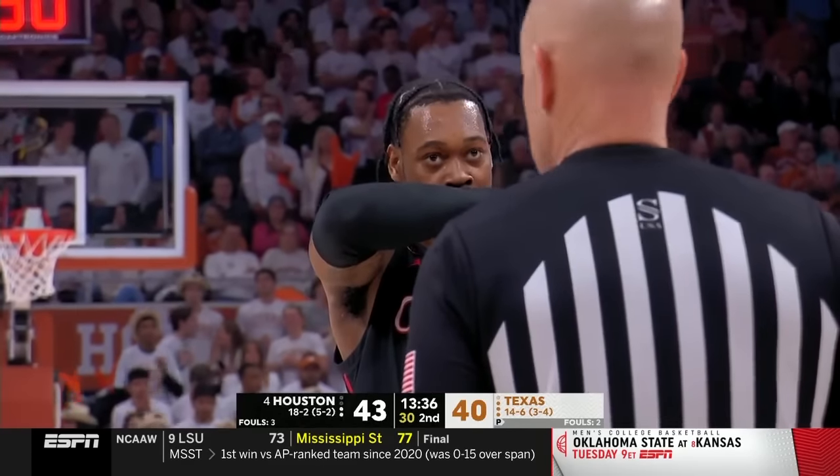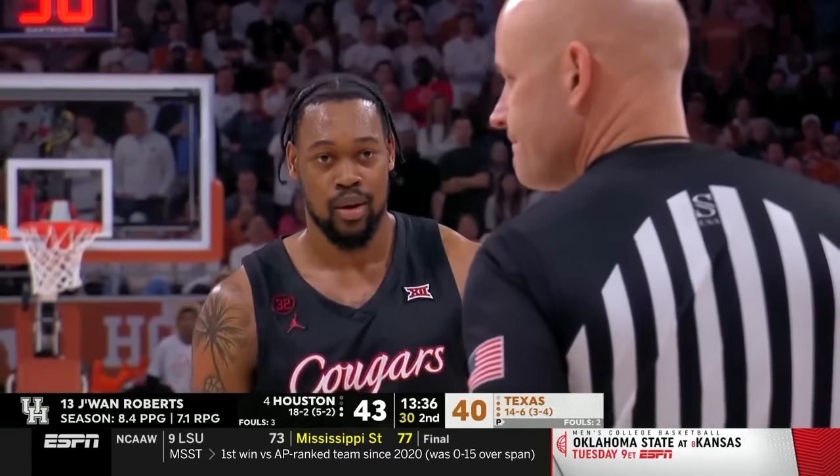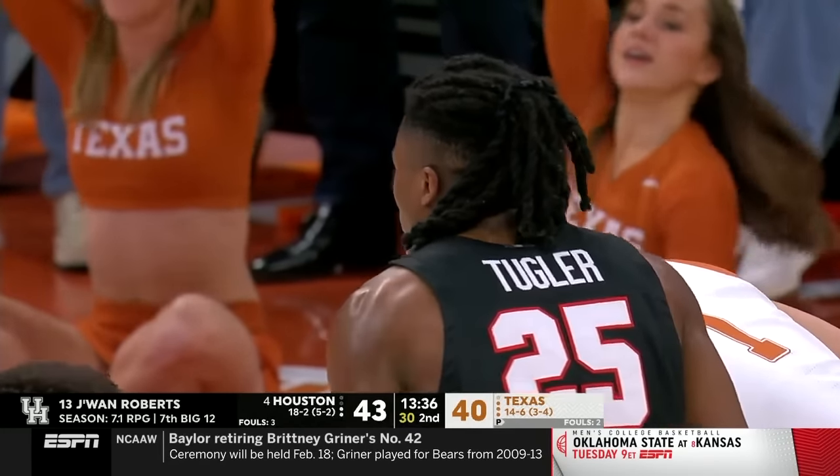That's not the most impressive thing about the Tugler family, because mom, Barbara, played college basketball. She's 6'1", she has a 6'5" wingspan. Pretty good.